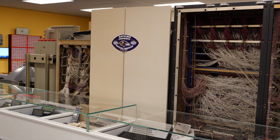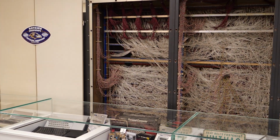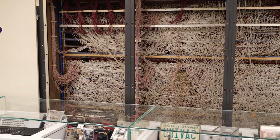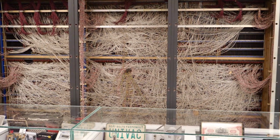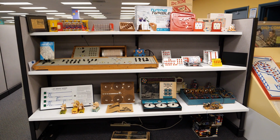And here we go. Here is Bob's retirement project on full view. Look at all of those wires there. That really has to be something to keep straight and make sure is working properly. Very cool. I really enjoyed seeing this little exhibit here.